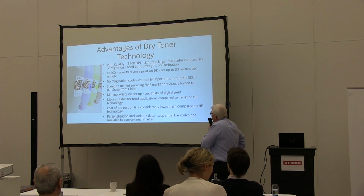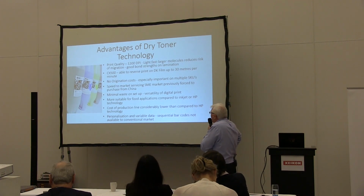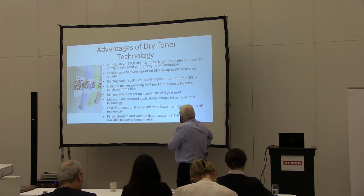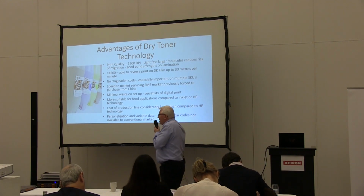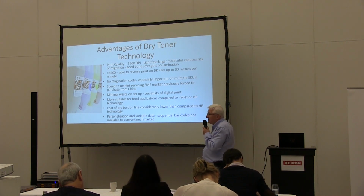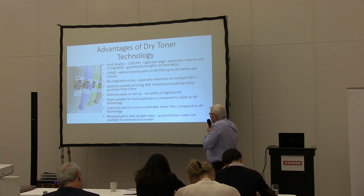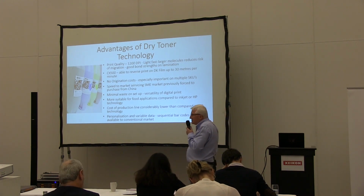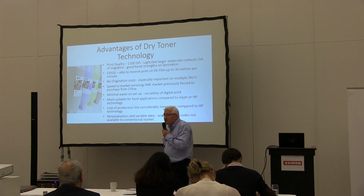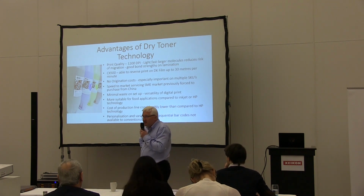So what are the advantages of the dry toner technology? Well, Philip has already alluded to some of them. The print quality, you're printing at 1200 dpi. You're using light, fast toners. The fact that the toners have a slightly larger molecule size than, say, HP or inkjet reduces the risk of migration. We're able to get good bond strengths on lamination, and we've tested it, and some of the results have been better than achieved with the HP technology. With the CX500, we can now reverse print the PET at 30 meters a minute, whereas when we were printing it on the 3500, we could only manage a top speed of 9 meters a minute.